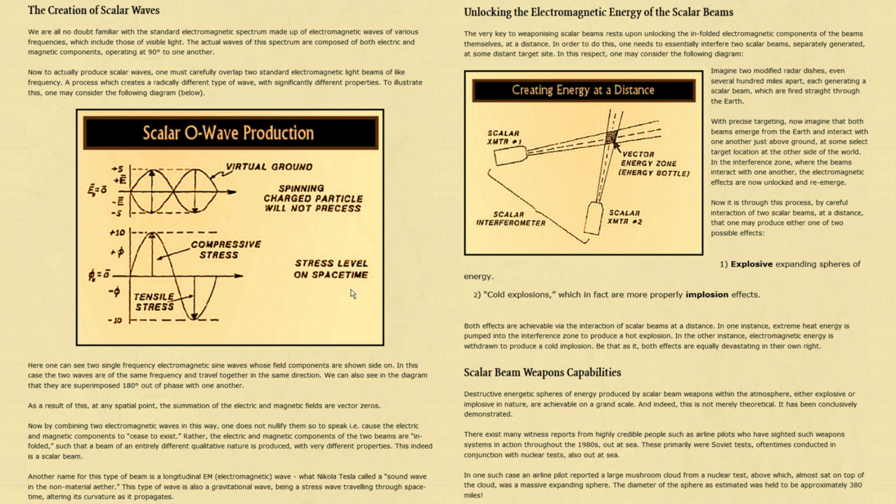And this is a stress level on space-time. You've created a new type of beam which enfolds the electric and magnetic components. You haven't nullified them so they don't exist. You've enfolded them. Now this new type of beam is a longitudinal type beam, and it has a speed almost instantaneous. It's far in excess of the speed of light, this new type of beam.